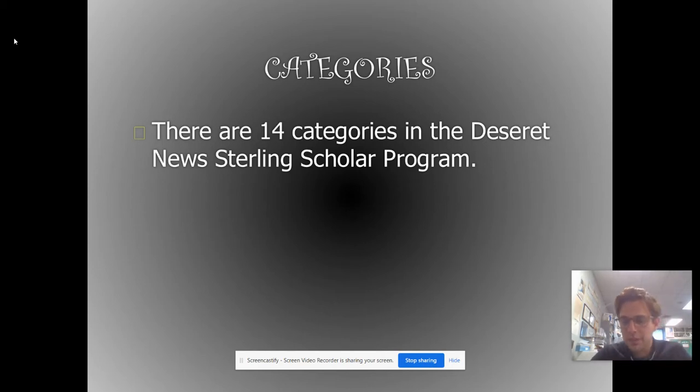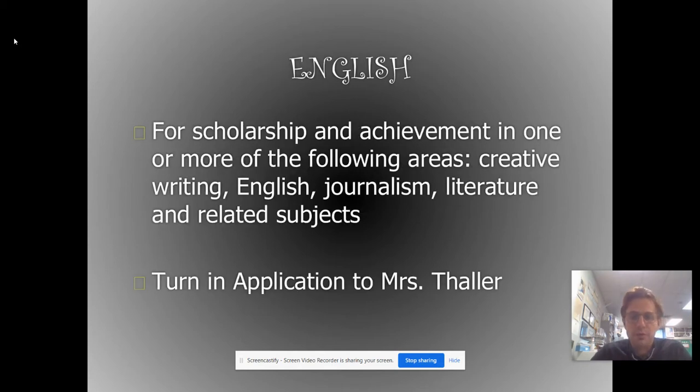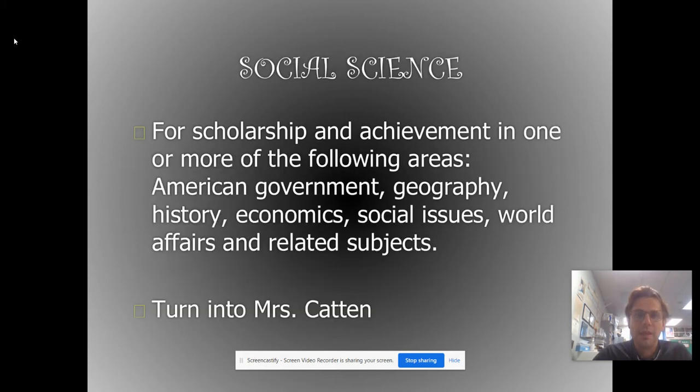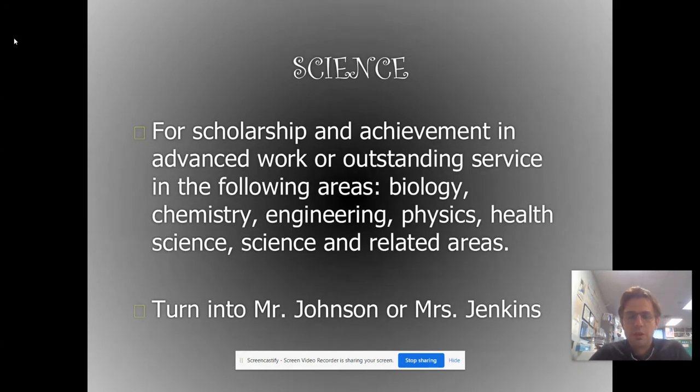So here are the different categories. And as we look at these, I want you to write down the name of the person that you're going to be contacting. So for English, this is expertise in English. You're going to talk to Mrs. Toller, or else you can go see Mr. Haslam. He is also helping. In mathematics, you're going to go talk to Mrs. Nelson. For social studies, you're going to talk to Mrs. Catton. For science, you're going to talk to Mrs. Johnson or Mrs. Jenkins. Okay, or sorry, Mr. Johnson or Mrs. Jenkins. Now, the reason Mrs. Jenkins is if you are interested in going into the medical field.